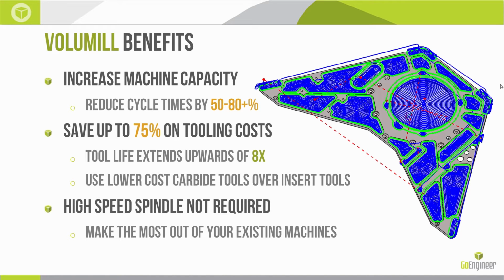You're also going to save on tooling costs. You're going to save it in two ways. One, your tooling life is going to increase drastically because we are avoiding those shock loads to your tools. They're not going to fatigue over time. You're also going to be able to maybe use carbide tools over some more expensive insert tools. So you're not going to have to invest so much into specialized, expensive tooling. We can get by with basic, sharp carbide tools or even high-speed steel tools.